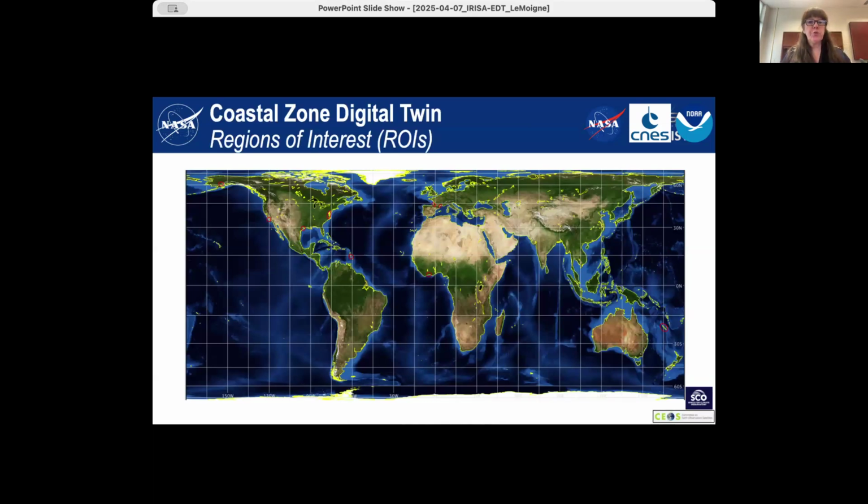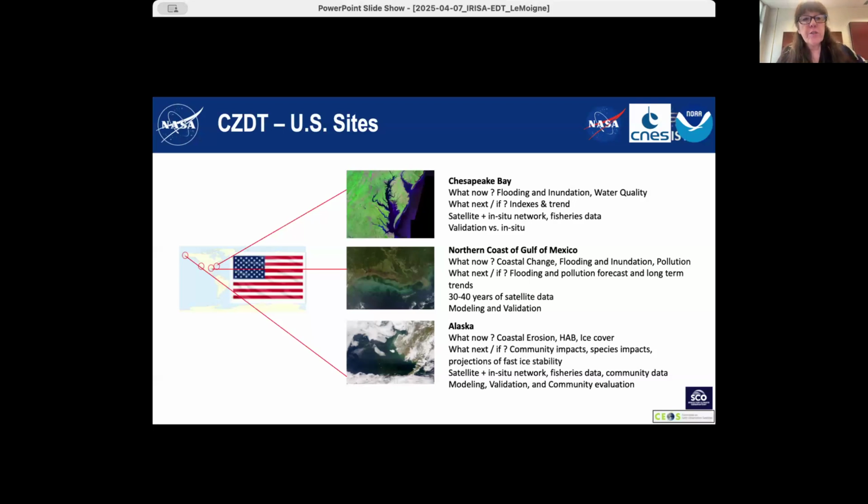For these coastal zone digital twins, our first steps is to look at these different regions of interest. So build them probably more local to start with, but then after that, extend them to a global digital twin. So we have been looking at 3 regions of interest sites from the US side. The first region of interest we are looking at is the Chesapeake Bay. But then we would like to look at the northern coast of the Gulf of Mexico and then to Alaska, which presents other challenges in terms of Earth systems.